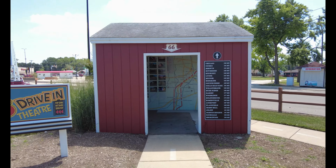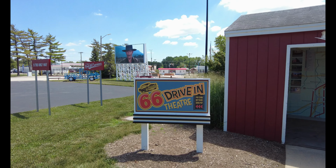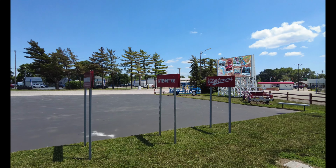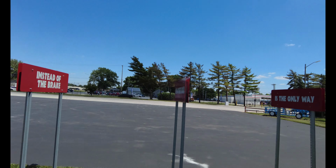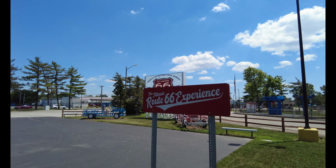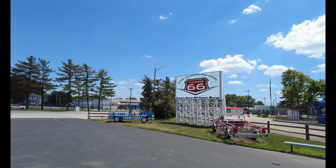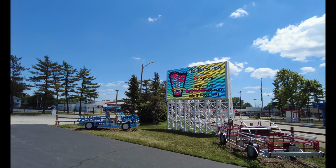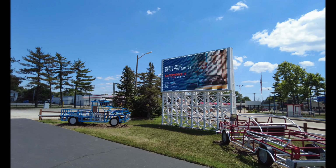One of the first things you'll probably notice are the towering vintage-style billboards. These signs recreate the roadside advertising that once competed for the attention of travelers. Before smartphones and GPS, these colorful signs were often the first hint of a motel, restaurant, gas station, or tourist attraction waiting just ahead.